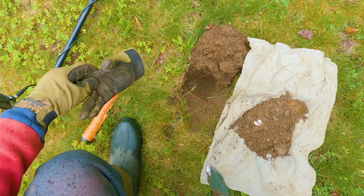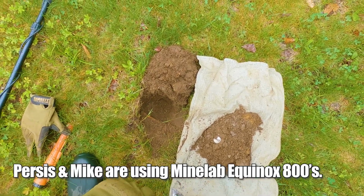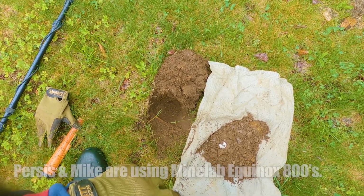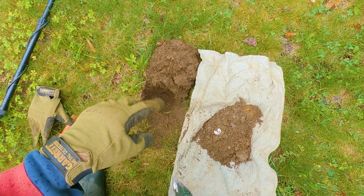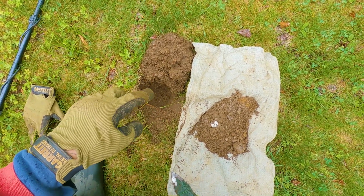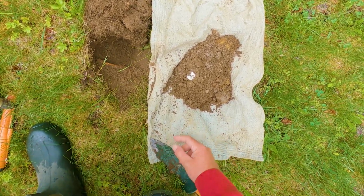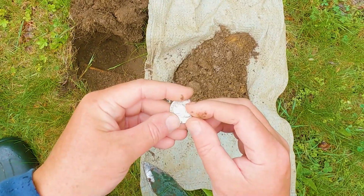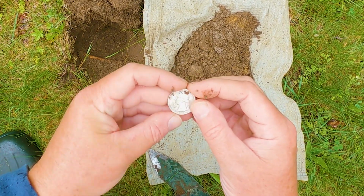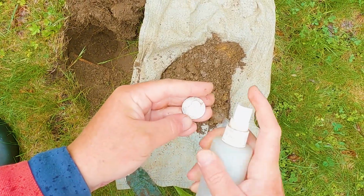Well, Persis and I have been here for about 2.5 hours. Really haven't found anything good, but I had a 31 signal, and turned the other way, it was kind of iron, but it was hitting a high tone now and then, and dug it up, and that's what just popped out. This looks like a silver Washington for sure. Yeah, 1943. You want some water? Thank you. I mean, it's pretty good shape.